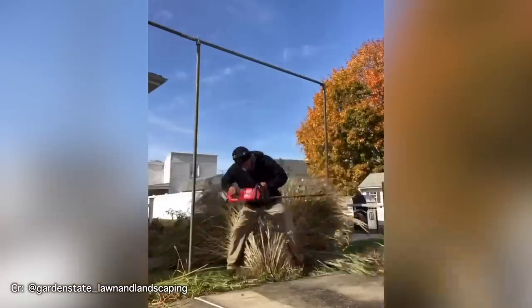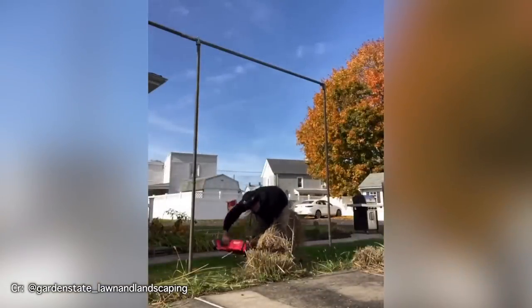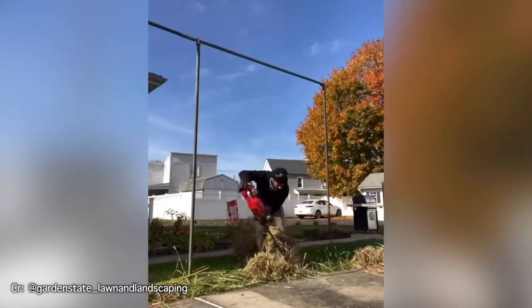This guy is a genius. I'm totally using this gardening hack from now on. Work smarter, not harder, my friends. Although, whenever possible, do not cut towards your legs. Safety first.